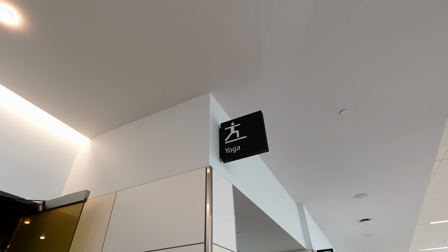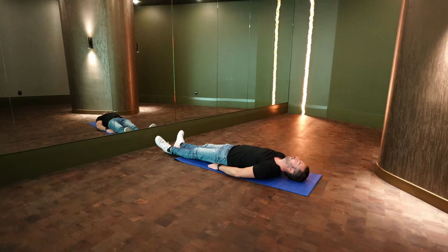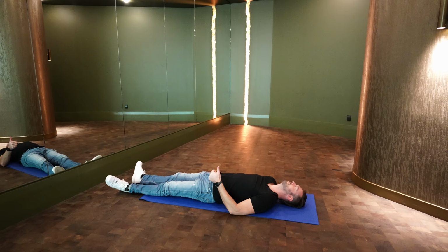There are even yoga rooms located in all 3 terminals because sometimes when it comes to air travel, the only thing between you and a complete meltdown is a solid child's pose. Yoga mats are available, no sleeping allowed however, but an extended shavasana might pass.